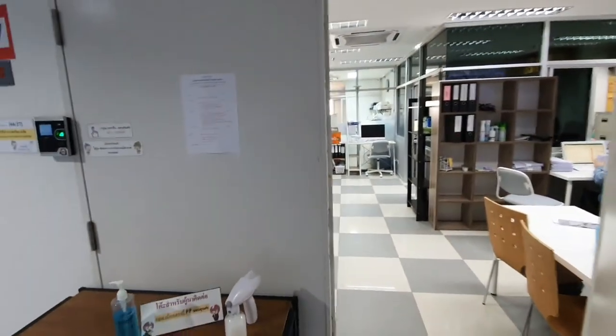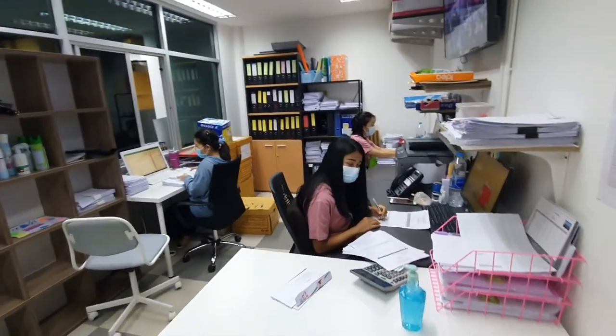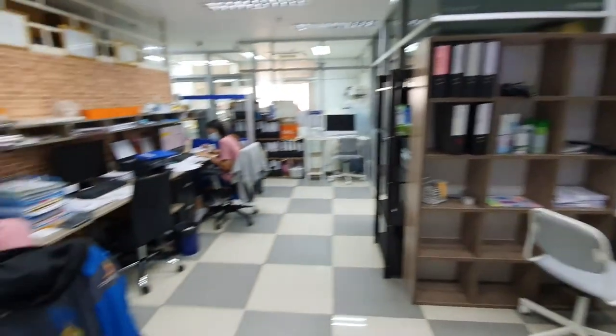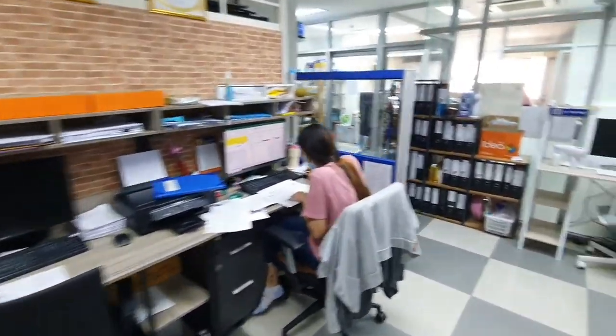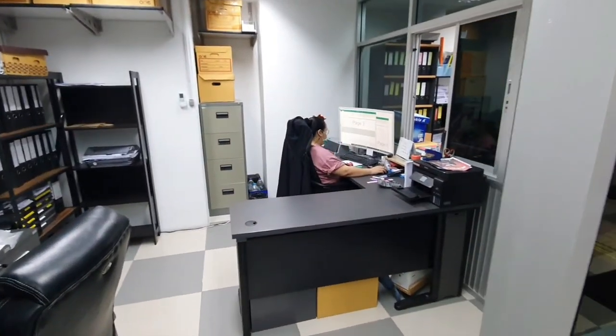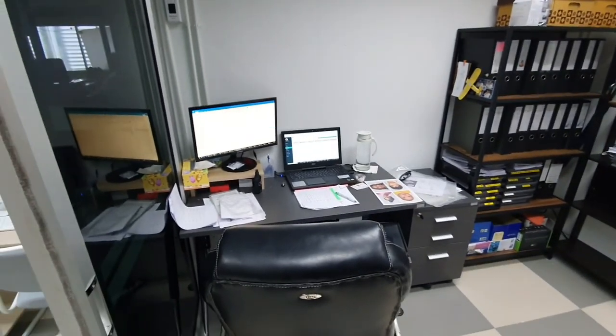As we go in, we're greeted by the accounting department. Hello, everyone. And here we have a safety officer. And in here we have our HR manager. And currently this is where the boss sits.